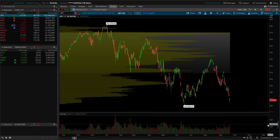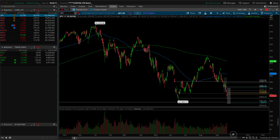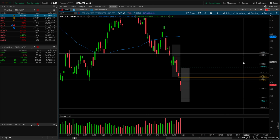Let's take a look at the daily now for some actionable setups into the upcoming week here. Let's throw our study set on, 50 SMA in blue, 200 SMA in green. The first thing that we should discuss is the weekly expected move. So 2 weeks in a row now, we've had a 2 sigma move to the downside. So, way inefficient of an options market pricing in these expected moves.